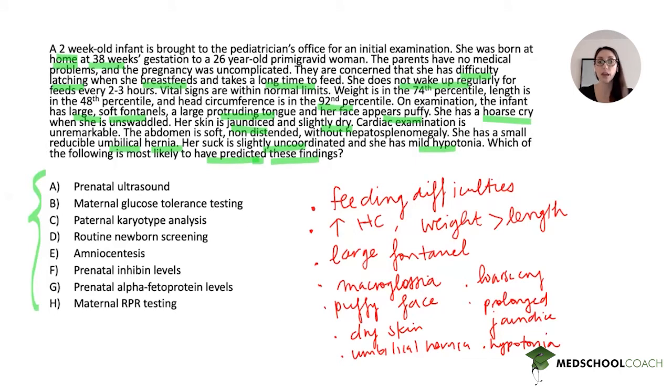So even without these first two that are nonspecific, if we look at all of these together, especially with these bullet points here, large fontanelle, and these going downwards, which are even more specific, this constellation of findings is classic for a specific pediatric syndrome that you should be able to recognize. And so putting all of these pieces together, when we see them like this, what really strikes me is that all of these features are really classic for congenital hypothyroidism.